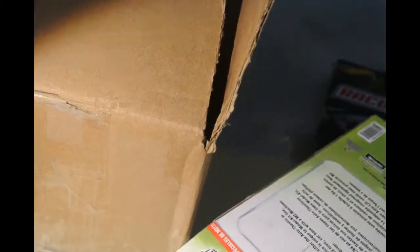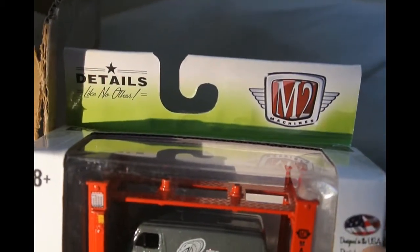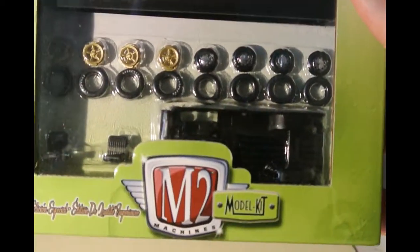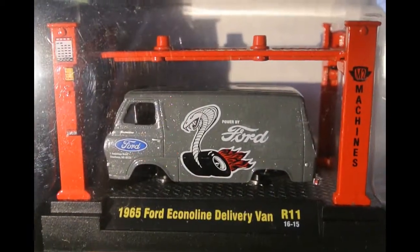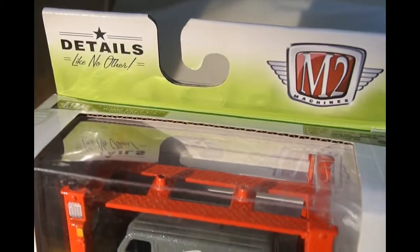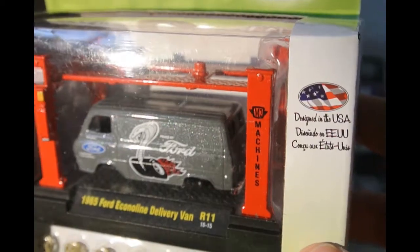Then the second vehicle. This is lovely from the M2 Machines series. It's really nice. 1965 Ford Econoline delivery van, the R11. This is a lovely vehicle. I don't recall seeing M2 Machines over in England either, so I'm really chuffed to bits with this one.